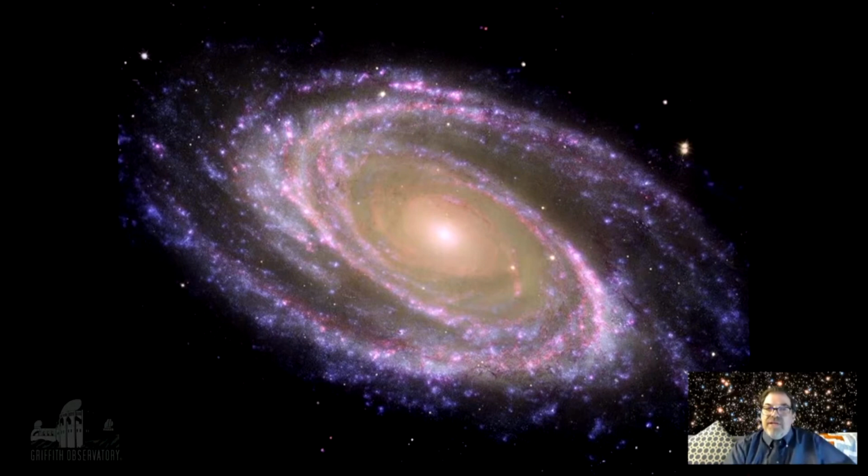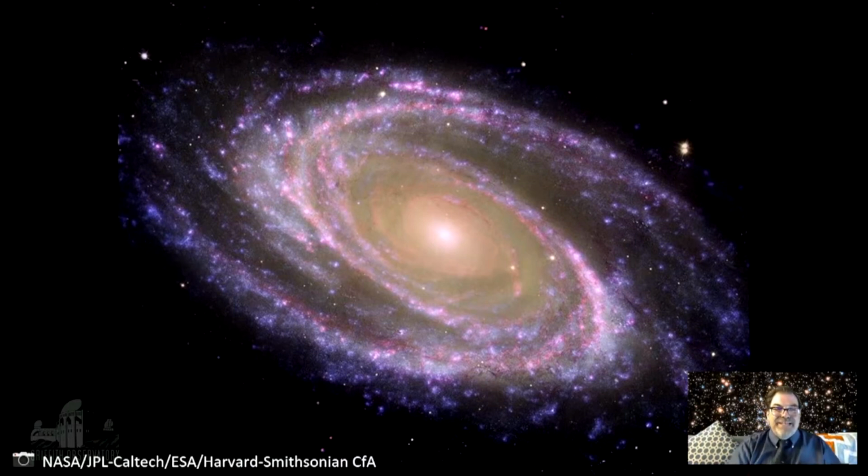Well, they went and looked at galaxies a very, very long ways away. And it turned out about a third of the bulges formed early on, and about 2/3 formed later on. So that's a little bit of a mystery. We don't understand why that's the case. This was actually a survey done by Caltech, NASA, Harvard, Smithsonian.